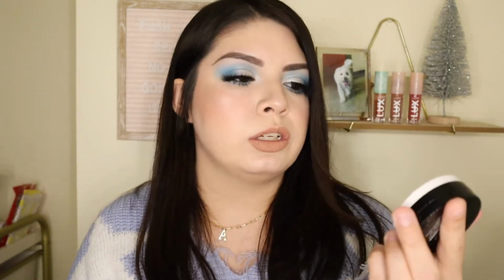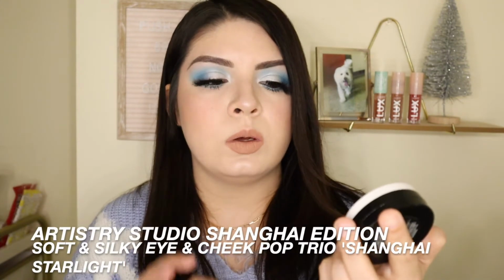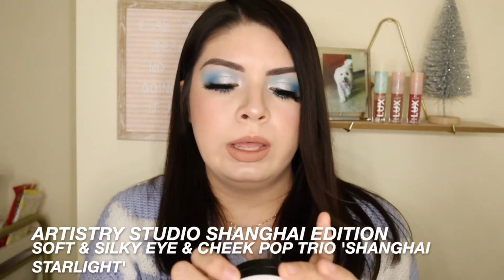This one's really good. And then another product that I have for the cheeks is this one from Artistry. This is the Shanghai edition Soft and Silky Eye and Cheek Pop Trio in Shanghai Starlight. This is both an eyeshadow duo, and it also comes with the highlighter. I do really like the highlighter that it comes with, but these eyeshadows, I have never hated a product as much as I hate this. I have tried so much to make it work. I have used it with concealer, with eye primer, no concealer, no eye primer.